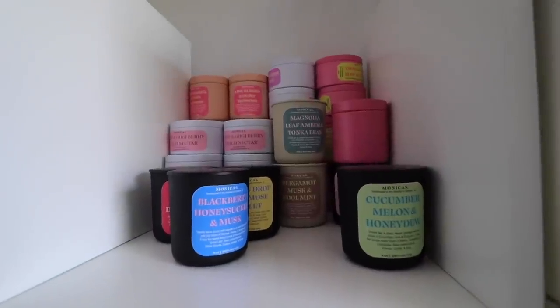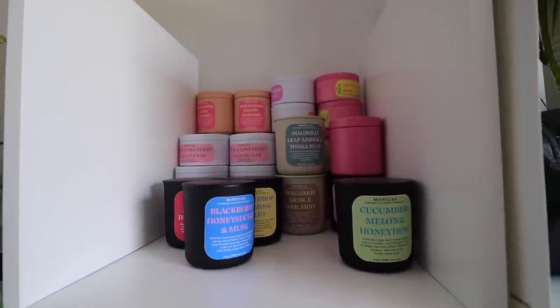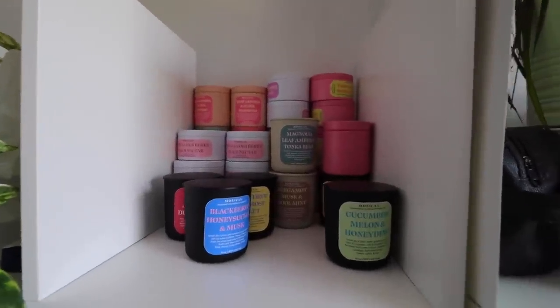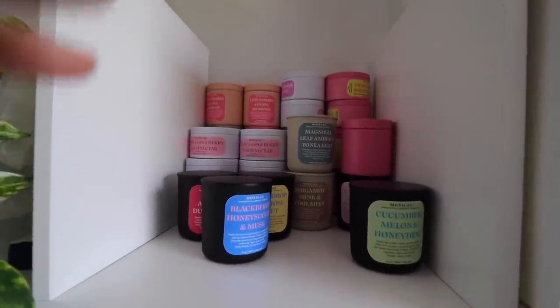But I do want to say that all of these candles that I've done look so freaking good. I'm so excited to place these on a table and see what they look like at the pop-up shop, but all together they look so colorful and very spring themed, so I'm excited for those.